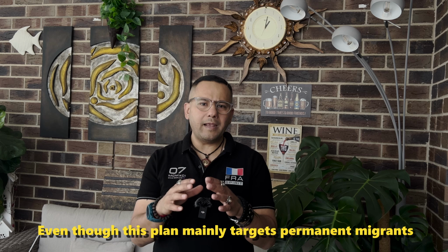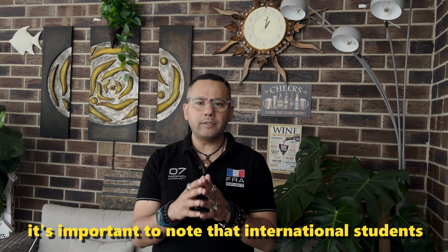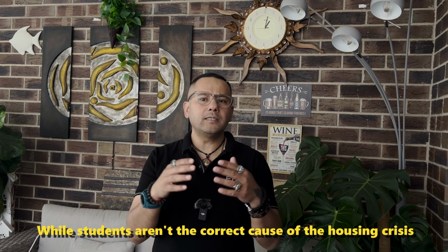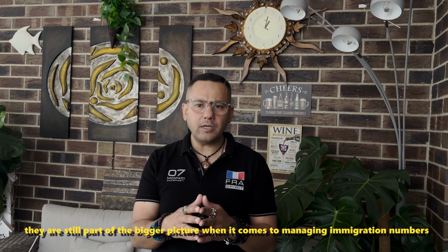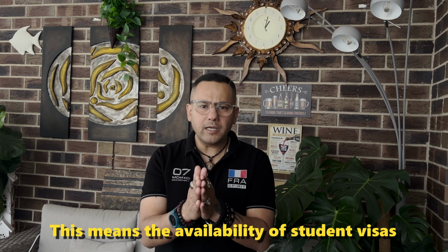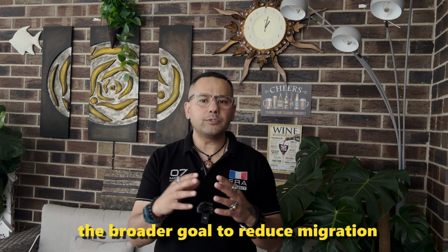Even though this plan mainly targets permanent migrants, it's important to note that international students are also considered part of the migrant population. While students aren't the direct cause of the housing crisis, they are still part of the bigger picture when it comes to managing immigration numbers. This means the availability of student visas could also be affected as part of the broader goal to reduce migration.